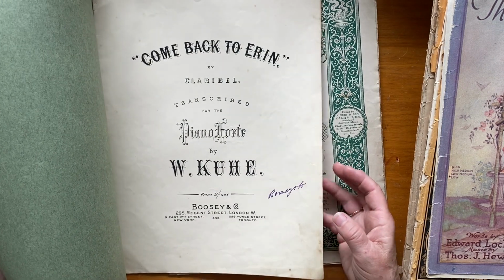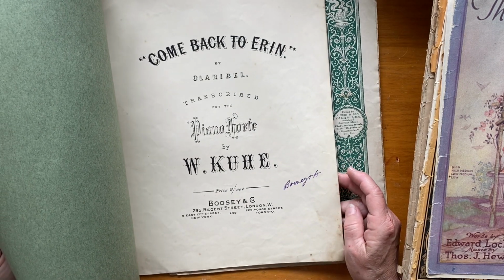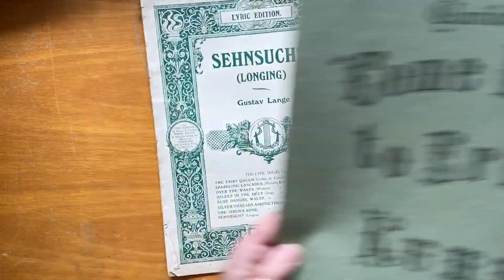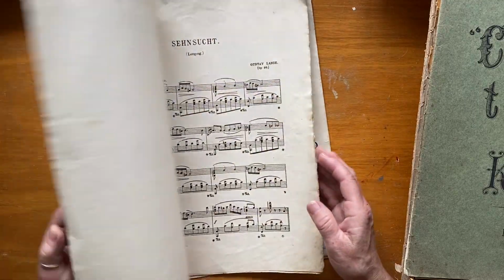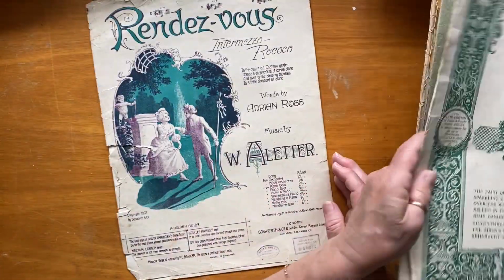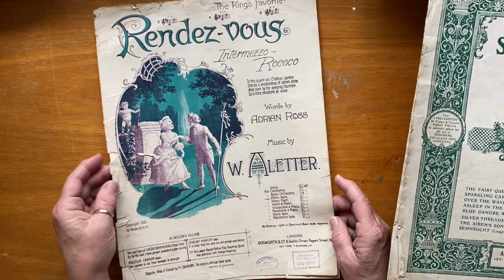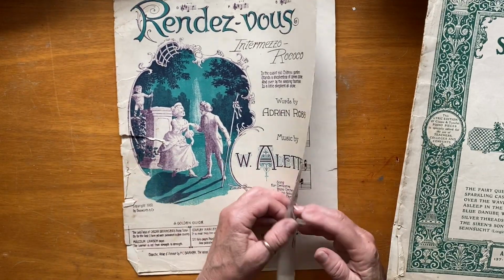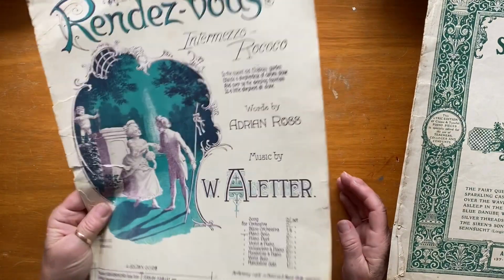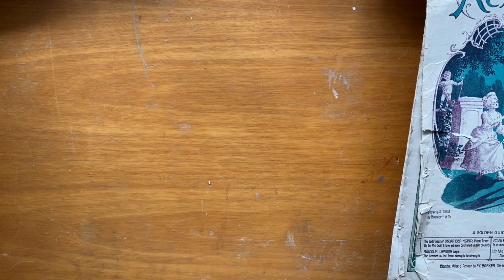Come Back to Erin by Clarabelle. And then this green one, which is quite Christmassy. I thought that would be great in the Christmas journal. Oh, and this one here. This is a lot of fun. It's got an old pin in it, like an old nail, holding it together. So yeah, love those. What else have I got here?